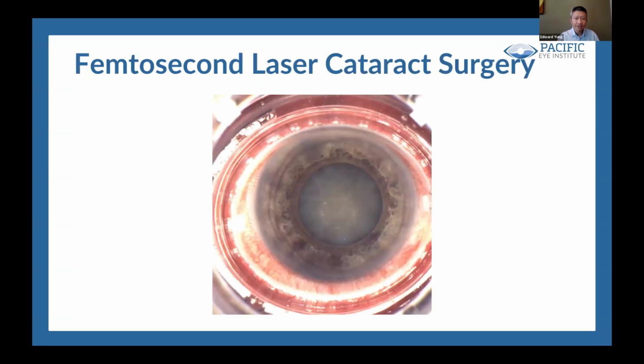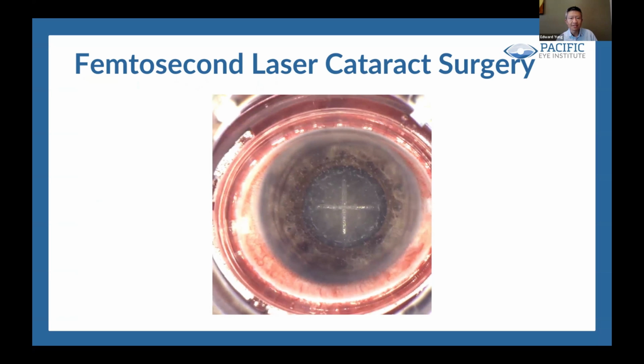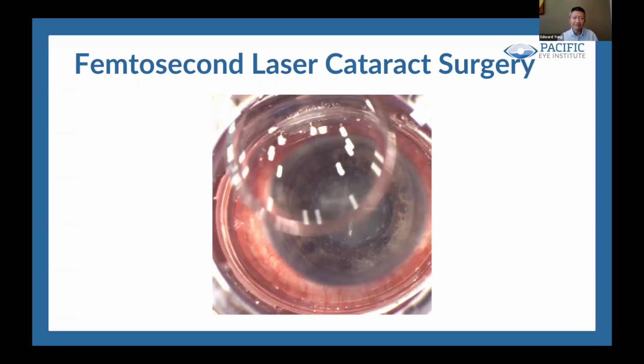This right here is actually a video of some of the steps being performed using the femtosecond cataract surgery. And so you can see, just like that, what has happened right there is that the laser has opened up the lens, which is the cataract, and has broken it up into four different pieces. And you can see that makes it very quick, it makes it efficient, and as a result of that, of course, the recovery will be a little bit faster.